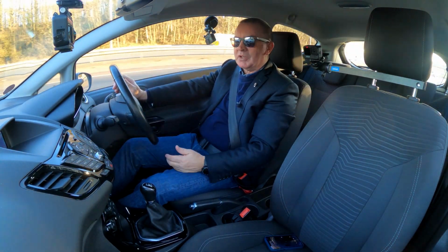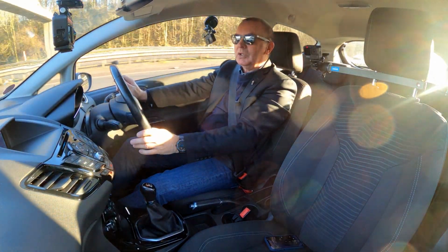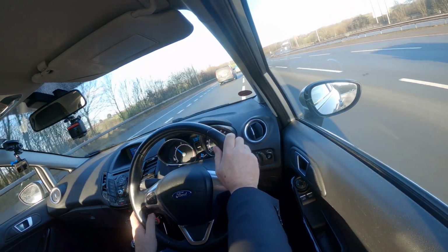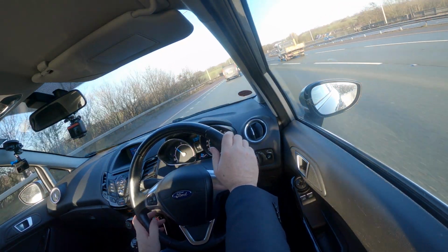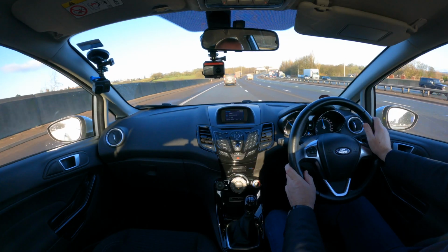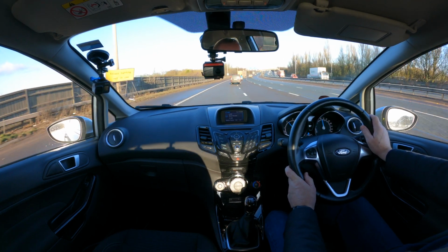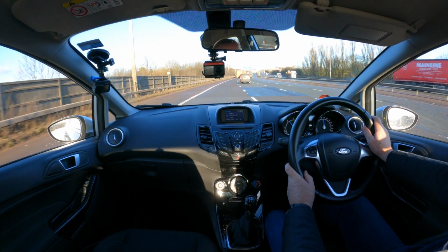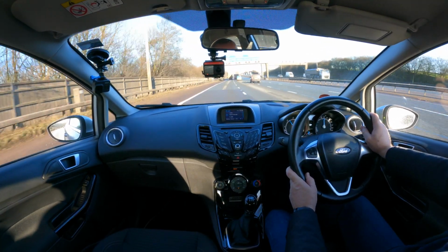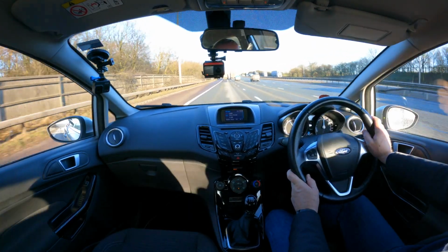Nice and quiet, 70 miles an hour, feels like there's a lot left. I'm just enjoying this inside lane here. Guy there transporting hay. By the look of the motorway, by the time he gets where he's going, he's not going to have any left, just leaving a massive trail behind him.